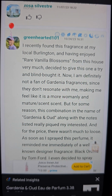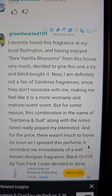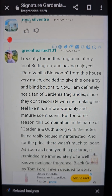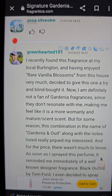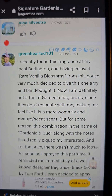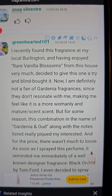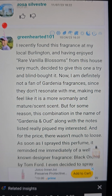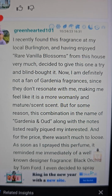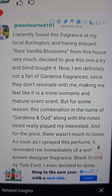Okay, I'll just read this one too. I recently found this fragrance at my local Burlington, and having enjoyed Rare Vanilla Blossoms, which I really enjoy too, y'all, I have already reviewed it. That is very yummy and dries down to a sweet brown sugar. But anyhow, from this house very much, decided to give this one a try and blind bought it. Now I am definitely not a fan of gardenia fragrances, since they don't resonate with me, making me feel like it's more womanly and mature scent.